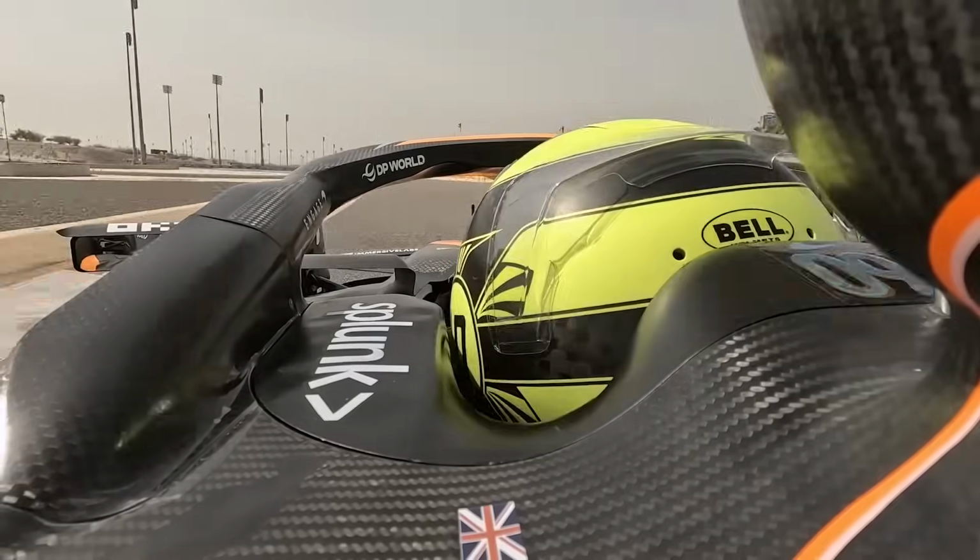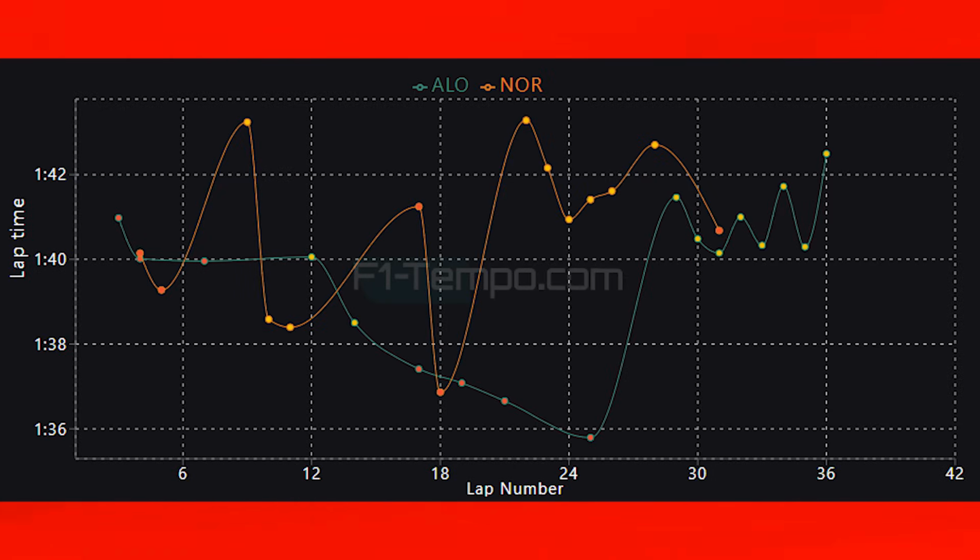To show their lack of pace, I have the times today of Lando Norris and compare it to Fernando Alonso. Even when it looked like they were struggling, they just couldn't get good traction on the exit of corners, and it looked like the car was a handful, even trying to just slow the cars down.